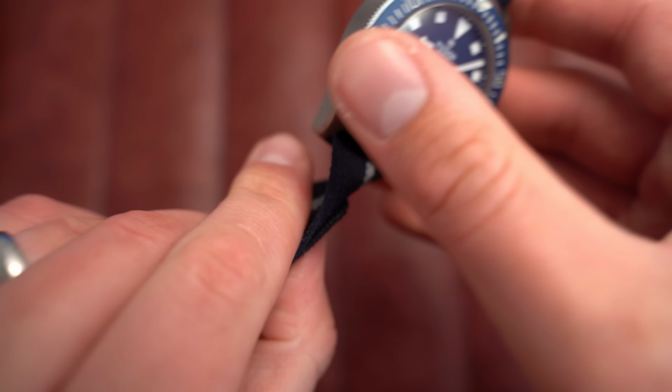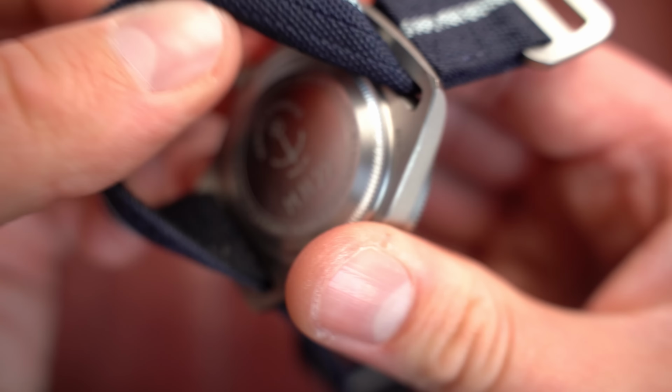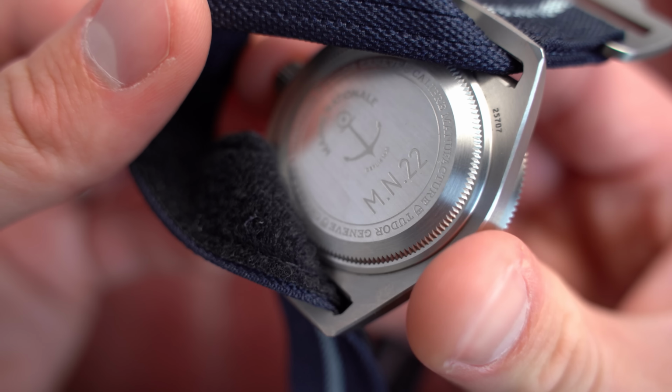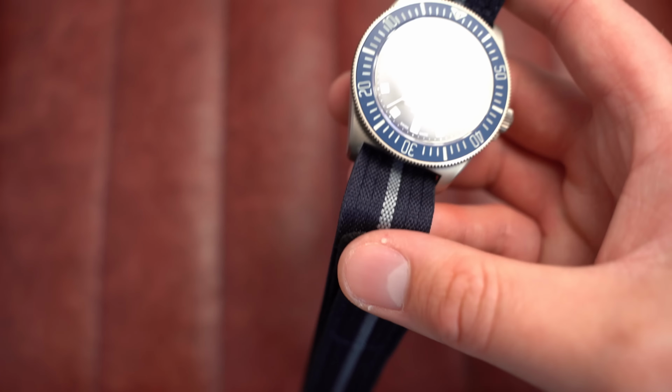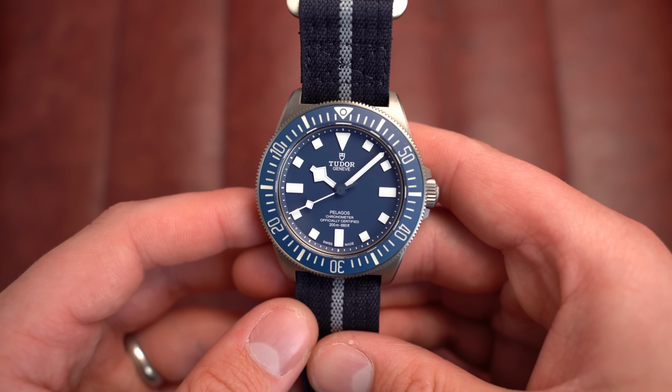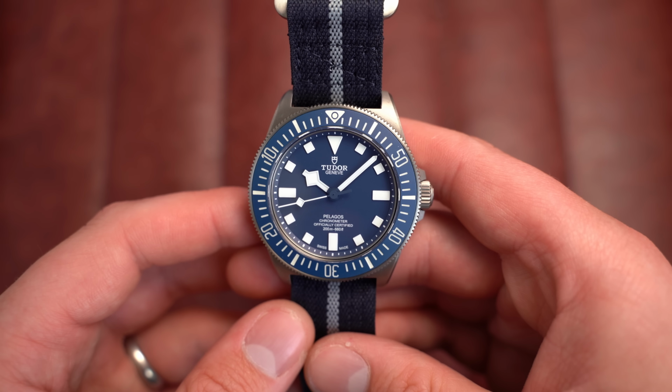As we open this up a little bit and take it off, or at least make it more visible, you can see the Marine Nationale logo right there, MN22 proudly stated. So these are more rare than the standard models, so do keep that in mind. But this is a reference 25707B /22, and as I say, June 2022 this one.